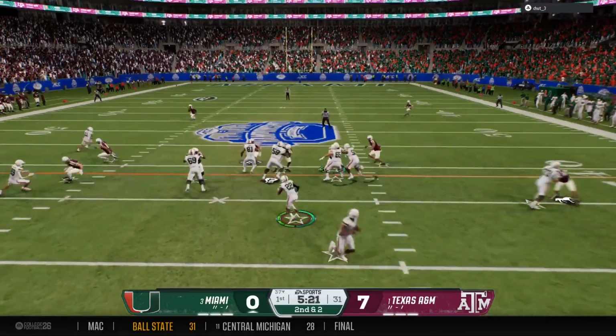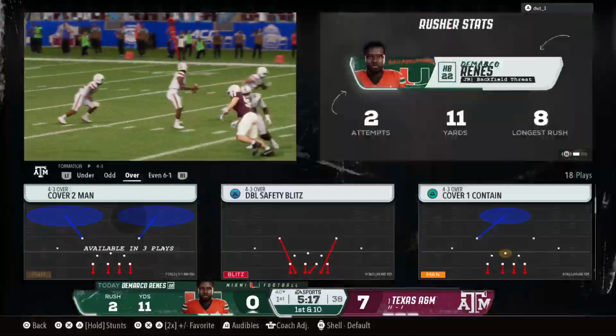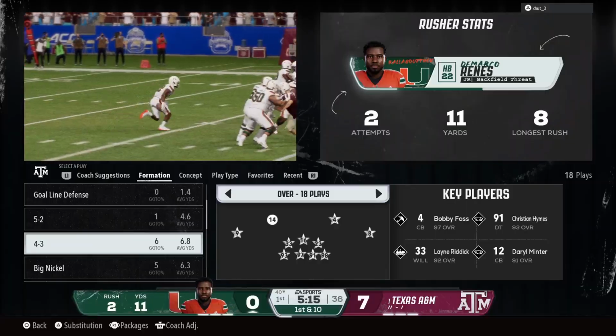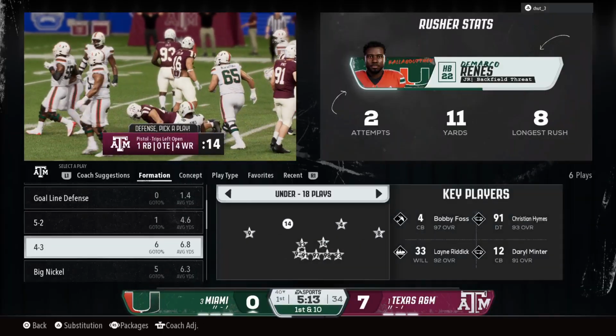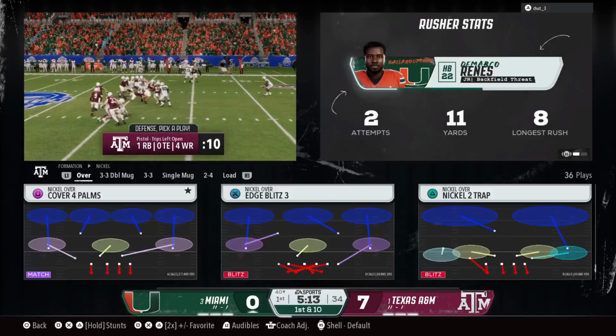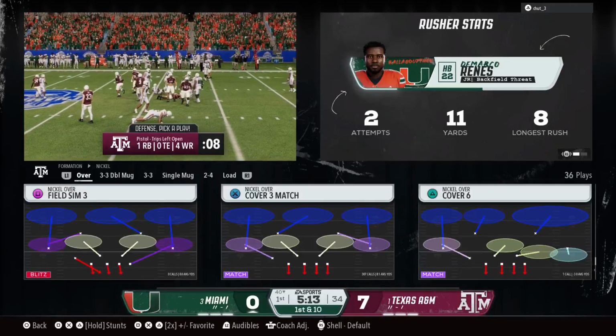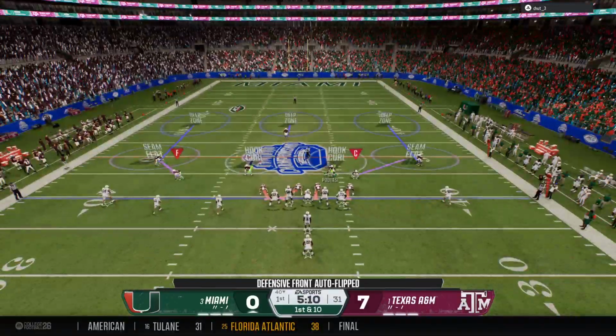Nice play. Ball handed off. The Canes keep the football on the move. A good push up front here. I tell you, he's got some outstanding vision to be able to find those creases, to be able to get positive yards, and here he gets the first down. The Hurricanes come to the line to start a fresh set of downs.